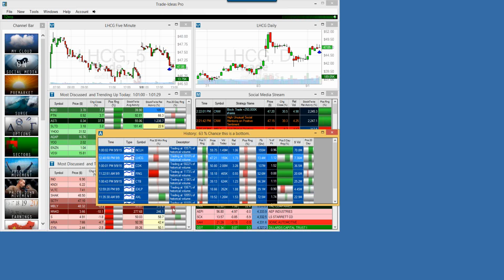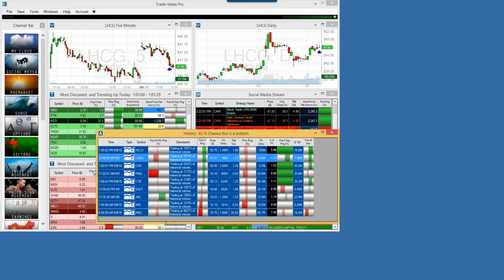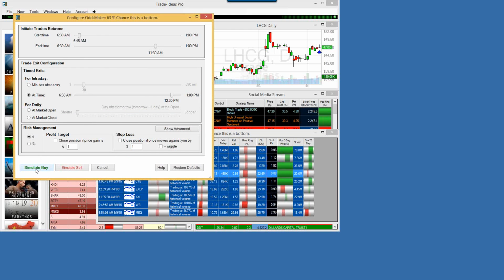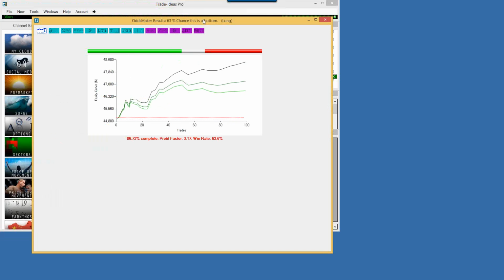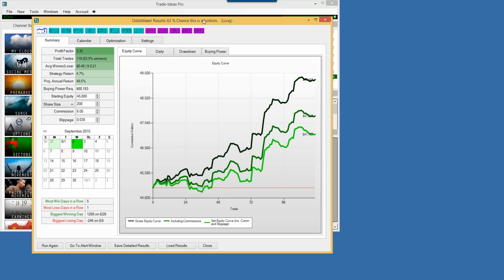But the real crux of why you're here is that statistics and science is the way to speculate in the stock market, not newsletters and people telling you that some line crossed some other line. Ultimately, that doesn't matter. What really matters is the numbers. There's no number-crunching engine that allows you to do what Trade Ideas does with the Odds Maker. That's literally how the name works. We take these trades, we simulate them, we run them through the gamut, and now you go from 'this looks good on a chart' to 'I might get 40 cents out of this.'